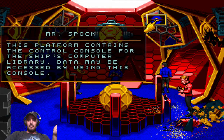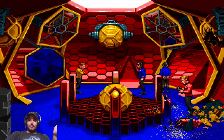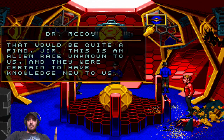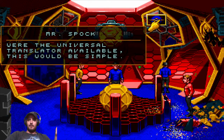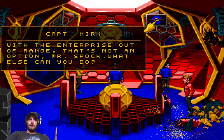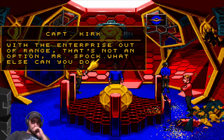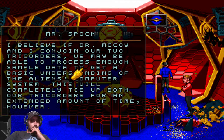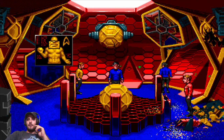This platform contains the control. Right? You said we can use both. This seems to activate the ship's computer. That would be quite a find, Jim. Were the universal translator available, this would be simple. With the Enterprise out of range, that's not an option, Mr. Spock. What else can you do? I believe if Dr. McCoy and I conjoin our two tricorders, we may be able to process enough... Well, let's see if we can do that.